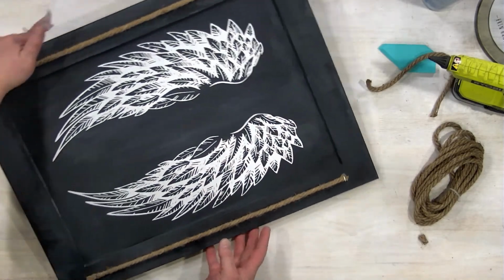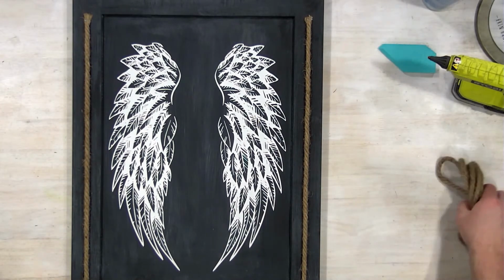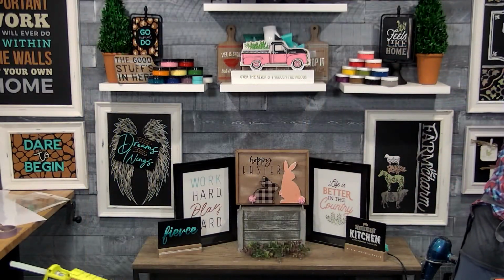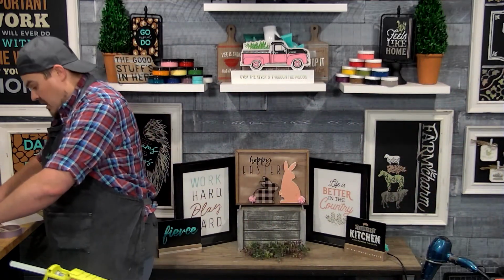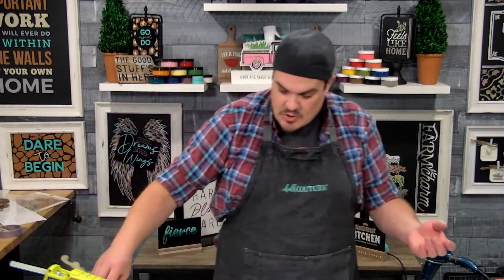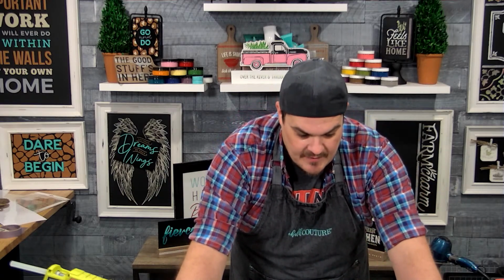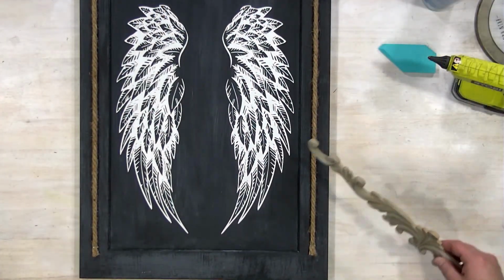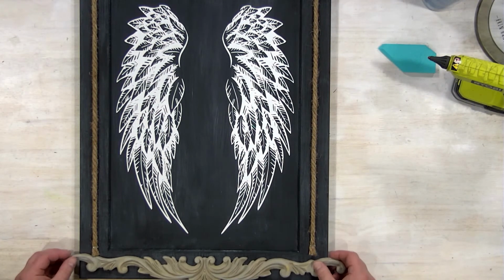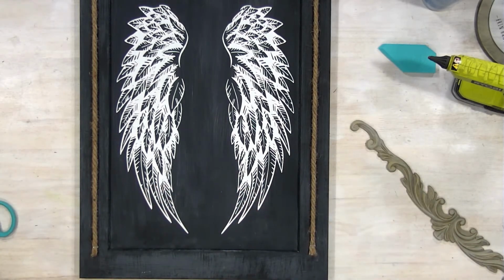All right, so we got our twine added. There we go. Okay, move this out of the way. And now we are going to add our trim. Now trim, you can either hot glue it, you can super glue it. This trim, as Sean was saying earlier, is wood bend. So if we do not have the trim flat, we can add a little bit of heat to it. I do need to get rid of that rope because it is in my way.